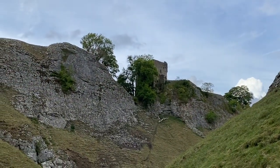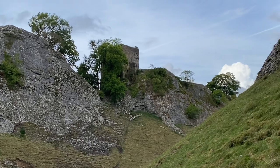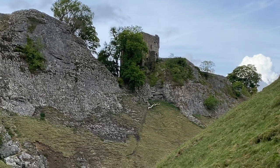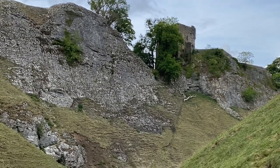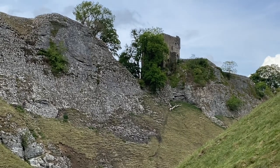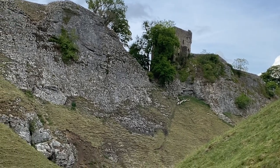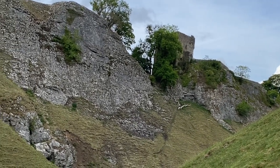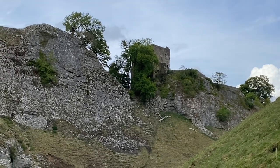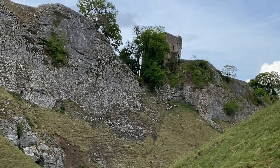So unfortunately, this is as close as we can get to the castle without paying. I believe this is the back of the castle. And just to say it's very steep around it. So yeah, if you want to pay, it's £8.70 without gift aid, or £7.70 with gift aid. I believe she said it's a really good experience. Again, it's owned by English Heritage, which is a charity, so the funds that you pay go towards the upkeep of the castle and things like that. But maybe I'll come back another day and give it a go.